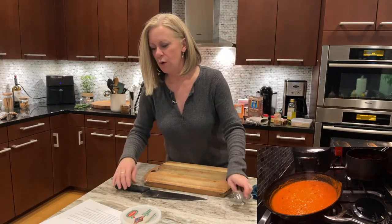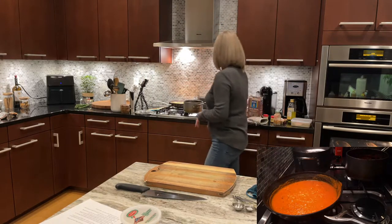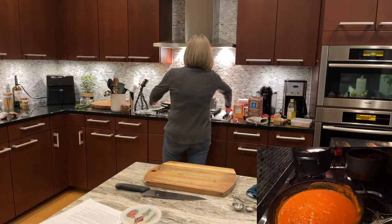All right, so I'm gonna tidy up here. Once the pasta's ready, this will be ready. I'm actually gonna turn that off a second because it's gonna blurp a big old thing. So let me see here.